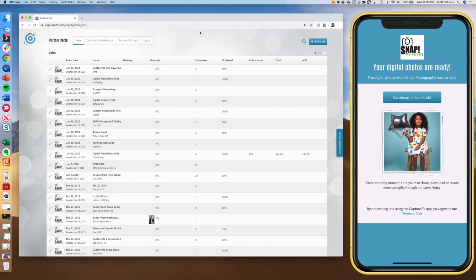Okay, now I want to show you what the marketplace looks like in your portal account. If you don't have access to this, just let us know, info@capturelife.com, and we'll make sure that you get that turned on for your account.